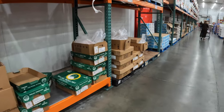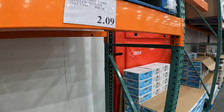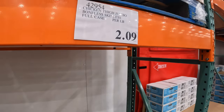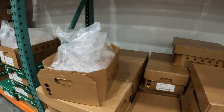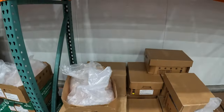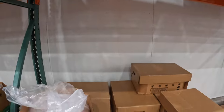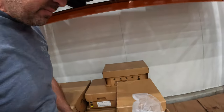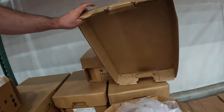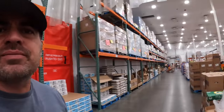I guess we're out of luck. We don't have any good cases of chicken. This is for the restaurants that have fried chicken. This is what probably we're going to get. Chicken breast. We don't look for the jumbo. Full case here. I'll wait for the wife to come in with the cart. We'll go grab some.